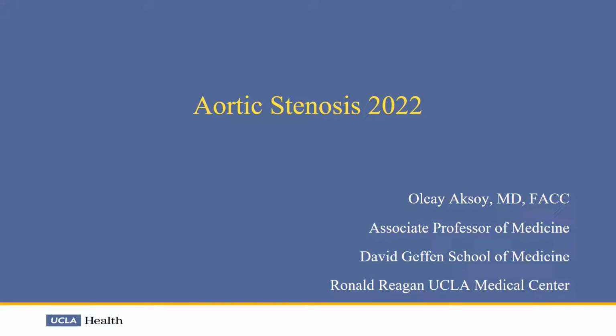Here, he currently wears multiple hats at UCLA, including being an associate professor of medicine, associate director of aortic valve therapies, and associate director of clinical research in interventional cardiology, involved in multiple trials. He specializes in structural interventions, including TAVR and MitraClip, and has really brought the TAVR program from its infancy to the successful program that we have today. As fellows, we always eagerly await your update to the TAVR program each year and are excited about the new developments you're going to tell us about. So I'll turn it over to you now.